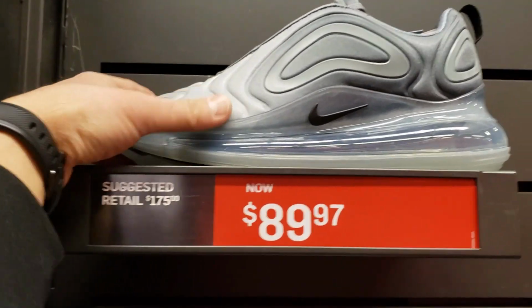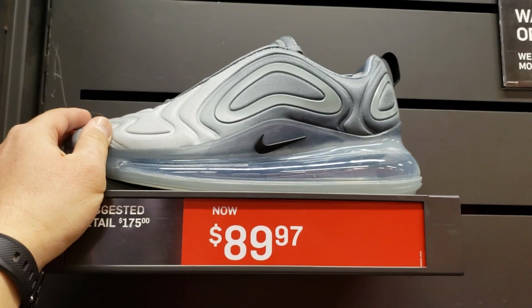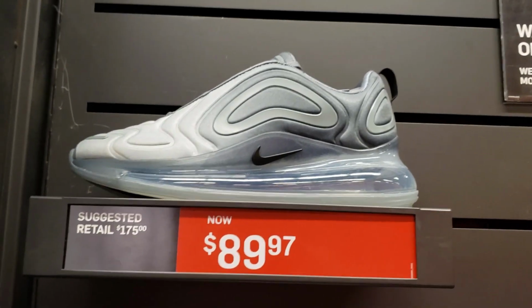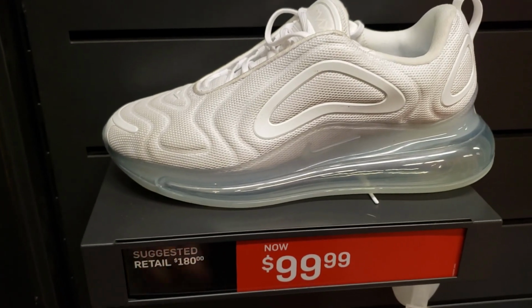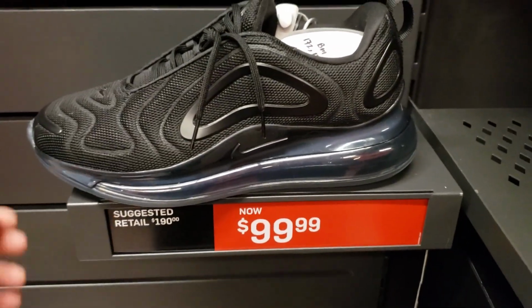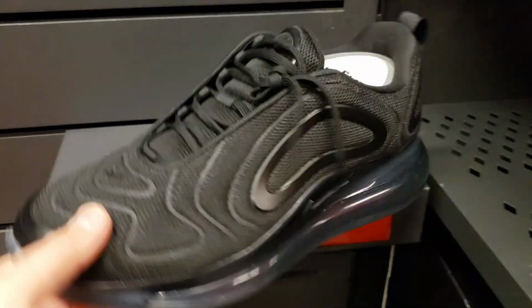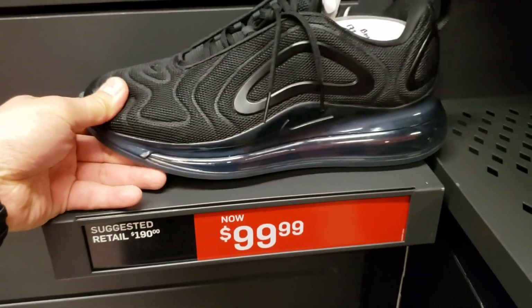Okay, these are down to 90. Not bad. I think they were 110 with 20% off last time. Not shabby though. 90 bucks. Cool colorway. Not the hugest fan of whites, but not terrible, not bad. This one is my favorite colorway of this silhouette, but man, these make your feet look huge though.